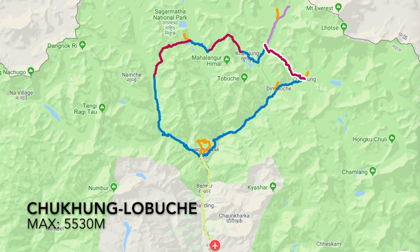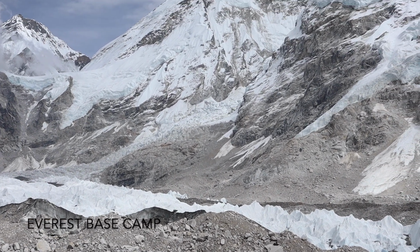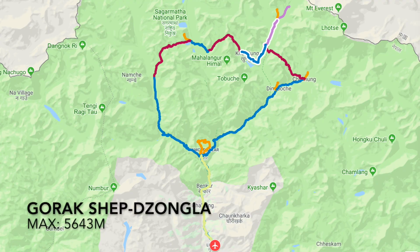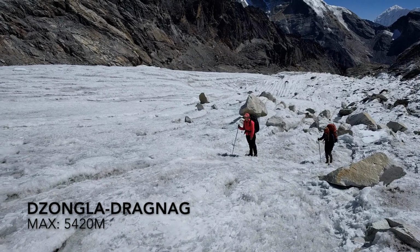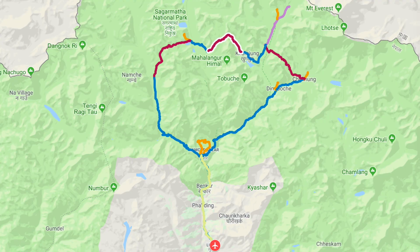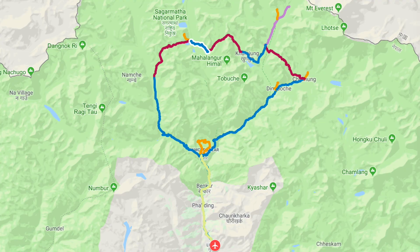The following day you climb over Kongmala Pass to Lobuche. Then comes the Everest Base Camp detour, which takes about a day. Then you walk all the way back through Lobuche to a town called Zongla. The following day you cross Chola Pass. Most people try to make it all the way to Gokyo. We stopped in a town called Dragnag because it was just getting dark. From there it's only a 2-hour walk across the glacier to Gokyo, which we did the next day.